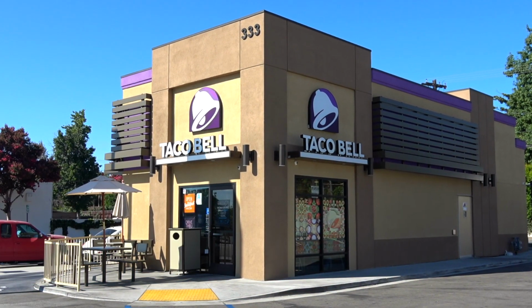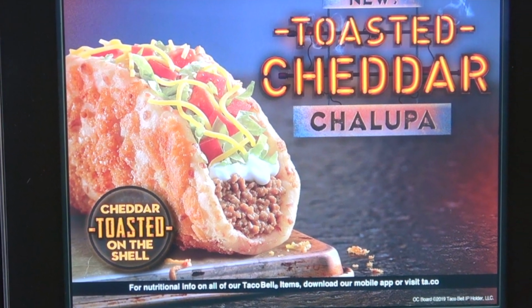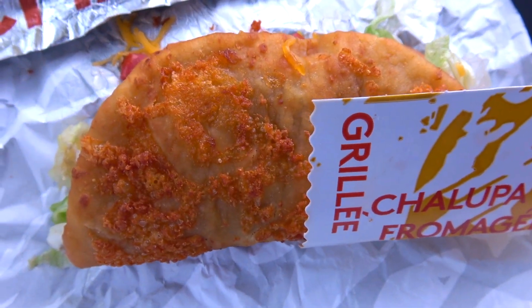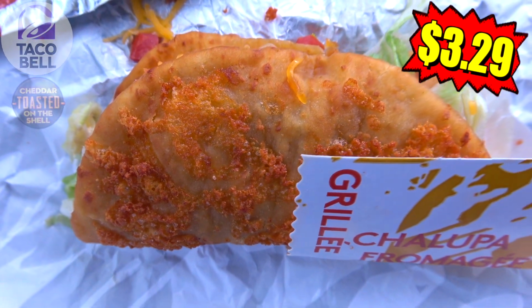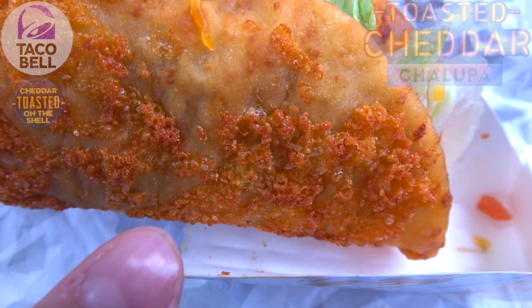Taco Bell unveils what they're calling this year's biggest innovation as it takes their fan favorite chalupa into cheesy new territory. And it looks like that cheesy new territory has been aged by 6 months. Guys, feast your eyes on the Toasted Cheddar Chalupa, featuring 6 month aged sharp cheddar toasted right into the shell. And I have to admit, this looks really, really nice.